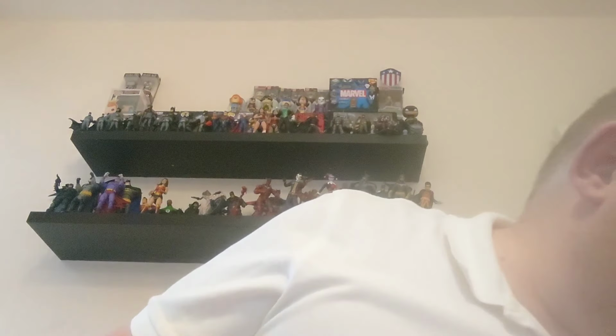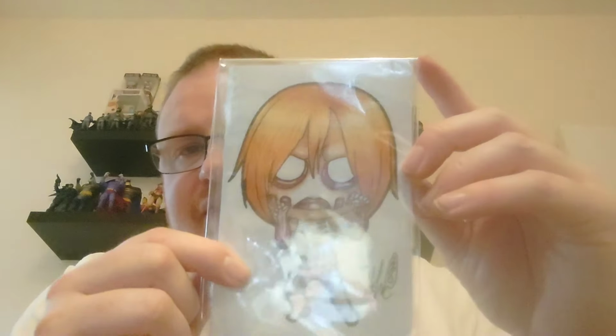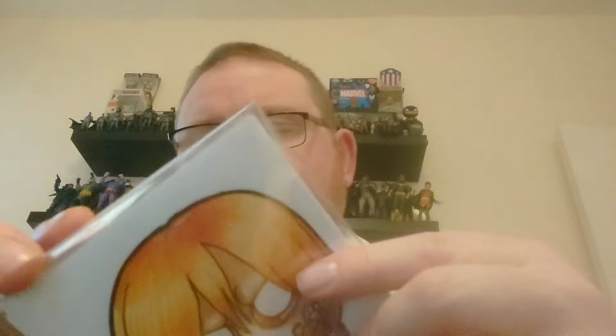And the final thing I picked up were these little caricatures of Attack on Titan. They're going to be for my niece for Christmas, so I hope she's not watching my videos. She says she watches them, but I don't think she actually does.